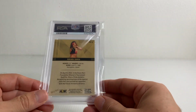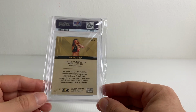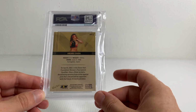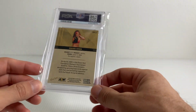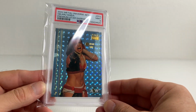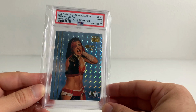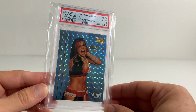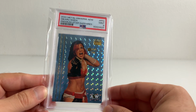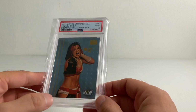Next up, we got from AEW Metal, Hikaru Shida. This is the Sapphire Blaster exclusive parallel from the Skybox Premium cards. I really like the color of these parallels, and this is just a cool card. Yeah, look at that. I love the color on that card. And got a 9. The Shida got a 9. That's a cool image of Shida as well. The Premium Star Sapphires, yeah. 2022 Metal. Ended up getting a 9. It's a Pop 1, none higher.